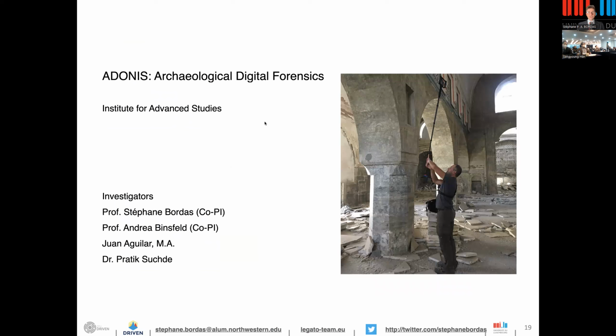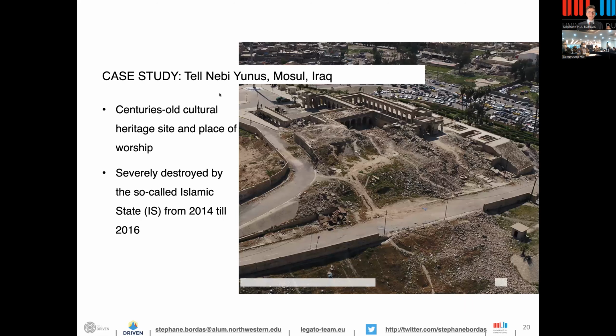What happens when we go on what we could call a disaster site. In that case, this is not exactly a disaster site because the disaster did not take place last week or last month. It took place over hundreds of years. I'm going to try to explain this to you. This is the Tel Nebi Yunus in Mosul, in Iraq.